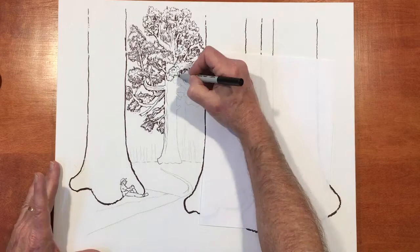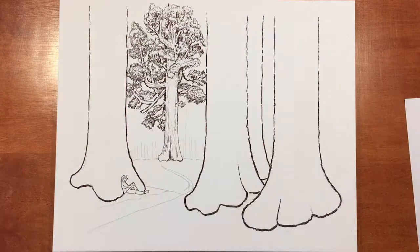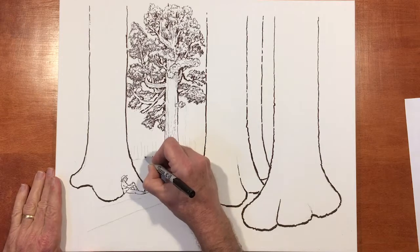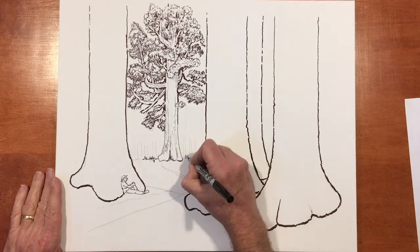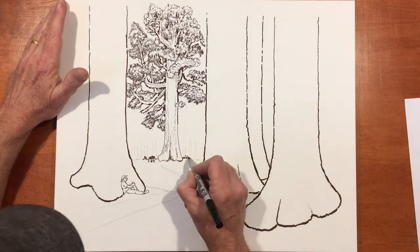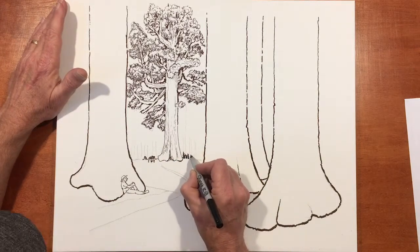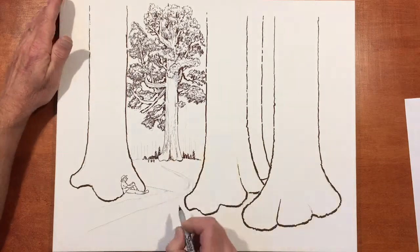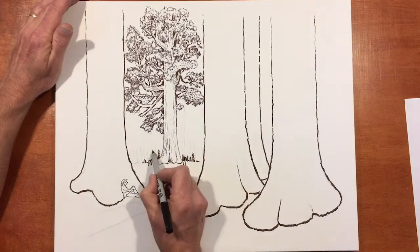So I'm putting all the foliage in. Those needles on the Sequoia Redwood are quite a bit different than most trees of that nature, or pine trees, or fir trees. They're not long and pointed. They're a little bit soft and rounded. It's very interesting.